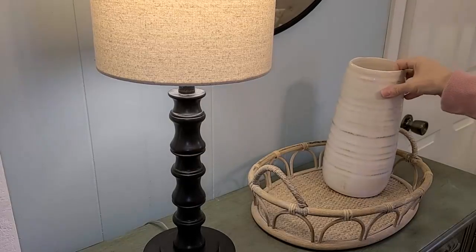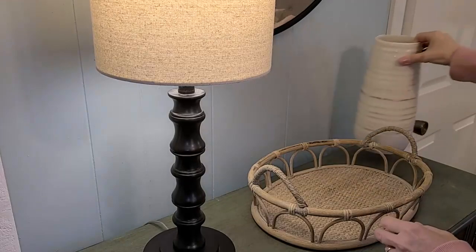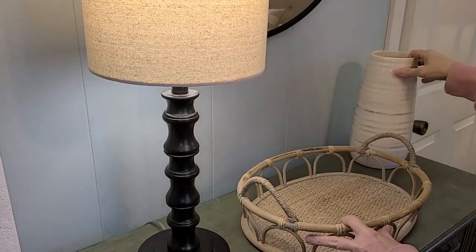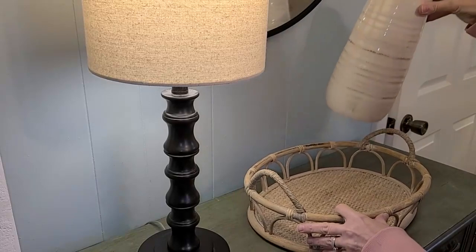I'll start off using this rattan tray that I've had for some time now. I just love the feel of it. I love the look of it. It's very neutral. Pretty much any decor piece I want to put on here will go with this basket, and I think it looks good against that green dresser.